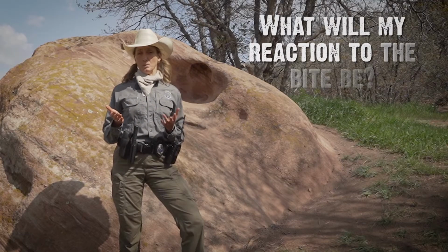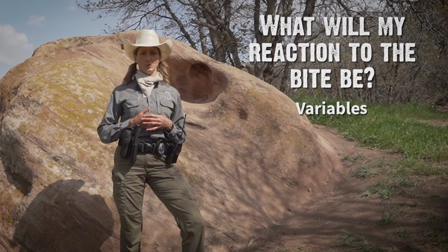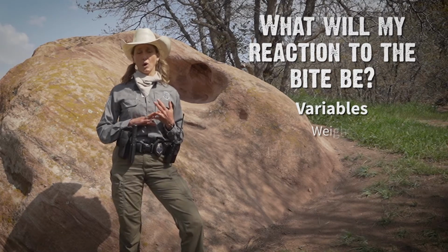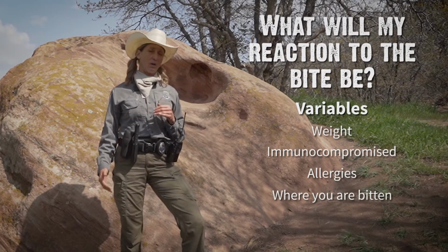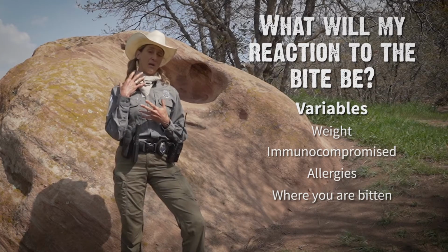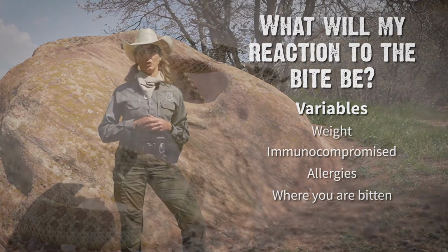When you look at first aid, one of the things that people ask about is, what is my reaction to the bite going to be? And there are so many variables that impact an individual's reaction to a bite. One of the biggest ones is, how much does that person weigh, and are they immunocompromised, or do they have allergies? The other thing is where you are bitten. If you're bitten on an extremity, on the toe or the ankle or your foot or your hand, that's going to be a little bit different than if you're bitten on the neck or the face, because again, that can have this immediate impact on your airway.